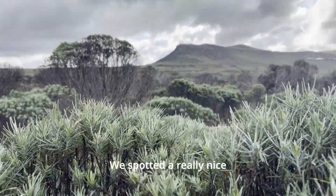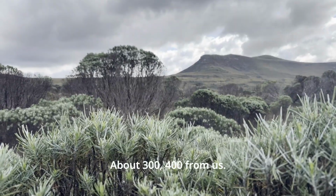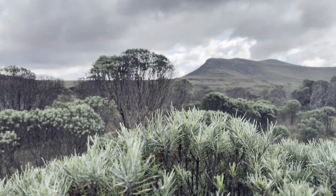Okay, we spotted a really nice wildebeest bull over there, about 300, 400 from us. See if we can get close and make a plan to get closer.